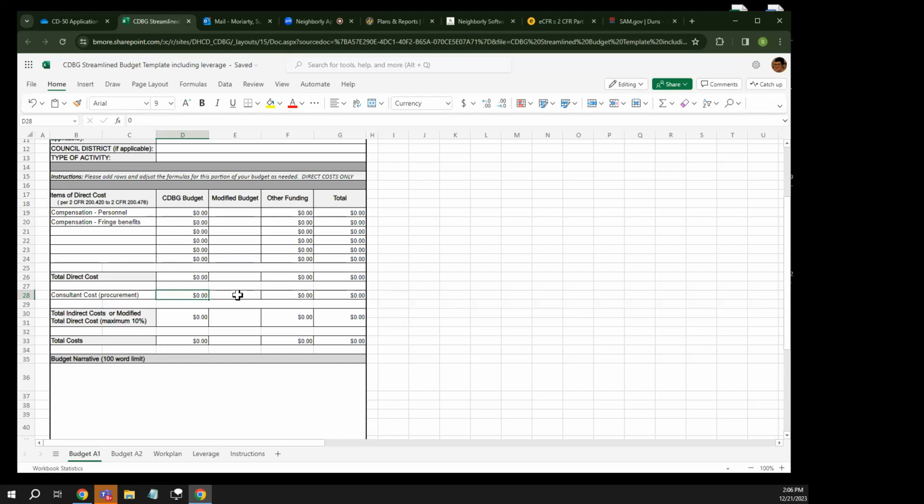It depends on how much, right? Yeah. Okay. But once it's on the budget, when we meet with you to discuss your budget for the contract, we can go into more detail on that. Into more detail, okay. And then your next line is your total indirect cost or your modified total direct cost.